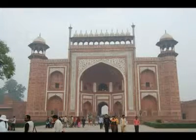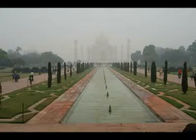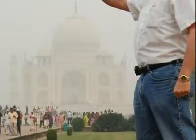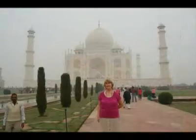This was one of the entrance gates to it. Huge, and everything's done symmetrically. There's the Taj Mahal. This was all built in the mid-1600s too, and when you think without the aid of computers, cranes, all manual labor. There's Leslie in front of the Taj Mahal. There's us in front of the Taj Mahal. There's me holding it up, just so you know. And he sucked in his gut.